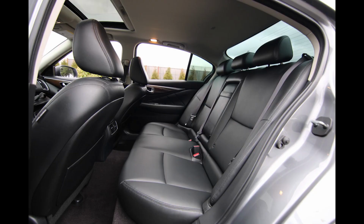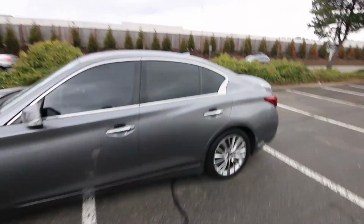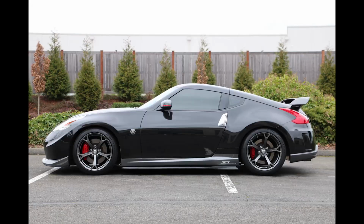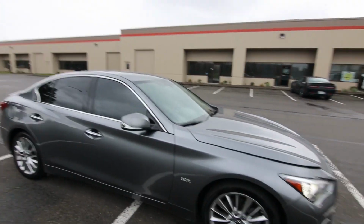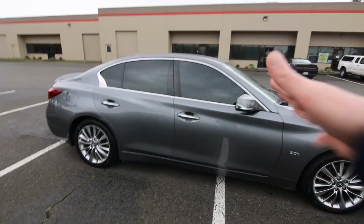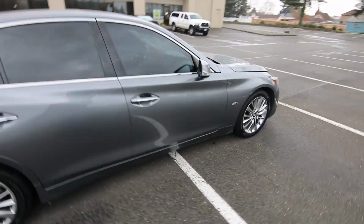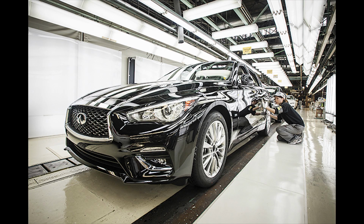The Q50 is built on the advanced front midship platform. Pretty much the sportiest Infinitis we've seen over the last 15 or 16 years have been built on this platform. Even the Nissan 350 and 370Z are built on this advanced front midship platform. It's a rear-wheel drive based platform. They take the engine, they place it as far back behind the front axle so the center of gravity is towards the middle of the vehicle for the best 50-50 weight distribution as possible. The Q50 is built and assembled in Japan, so if you do value Japanese build quality, the Q50 delivers.